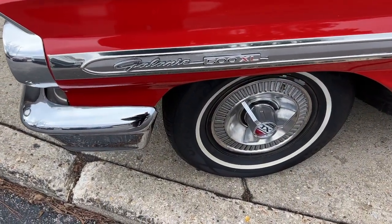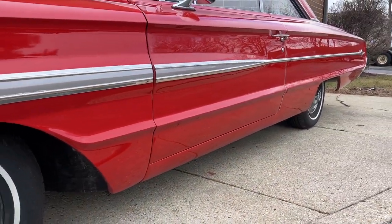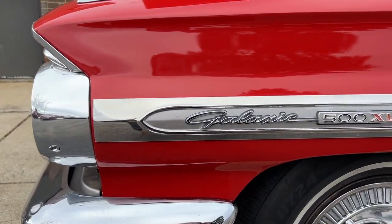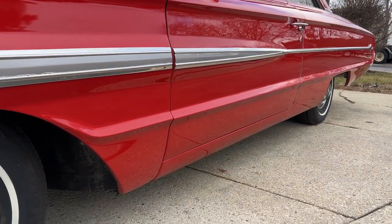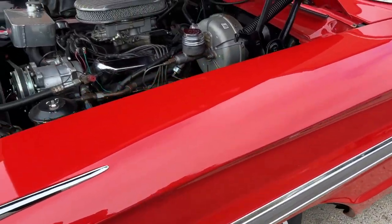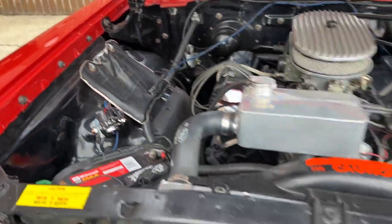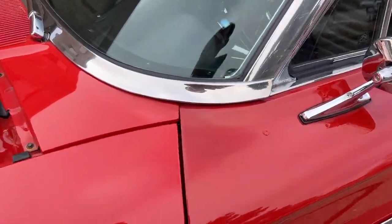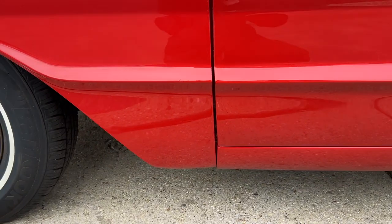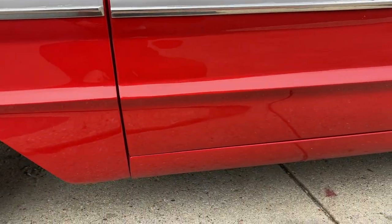Driver's side, of course. White wall tires with your XL hubcaps on it. I do have a receipt for the hubcaps, just glancing through the paperwork not too long ago. Another thing, the fenders are both original to the car. Two stamps there, and again, probably why the fitment on the doors to the fenders in this section is all super, super nice. Look at that. Nice alignment there to the trim as well.